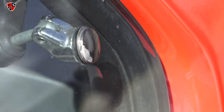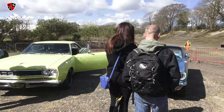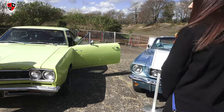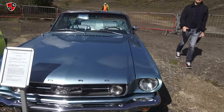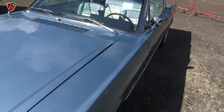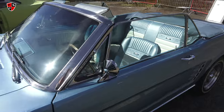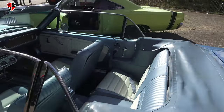You know what? Come over, have a look at this Mustang. Obviously, you have to take it out. Yeah, that's done in paper. Absolutely mint blue metallic. It's incredible.